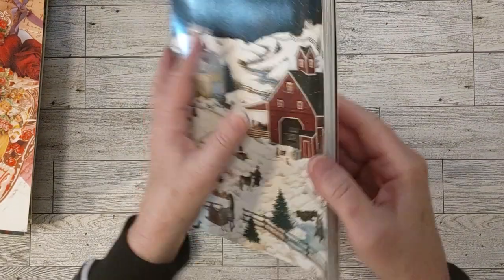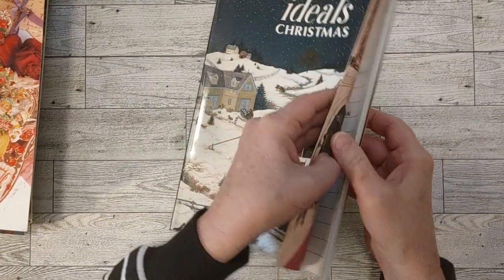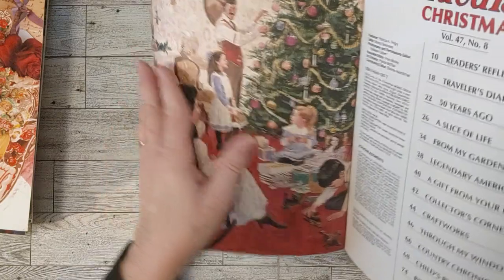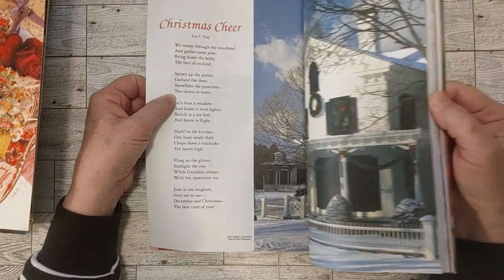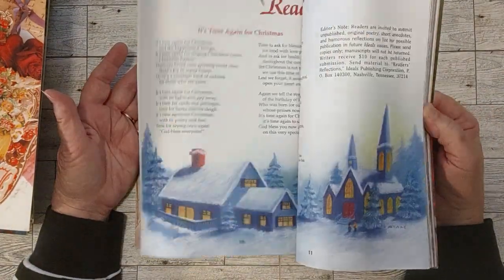Christmas. Let's see what the inside cover. I really like to see the inside covers. Oh, I think this looks familiar. I think I made a journal out of this one. Folded in half. I'm not sure now. I don't remember. It's been a while. Pretty.